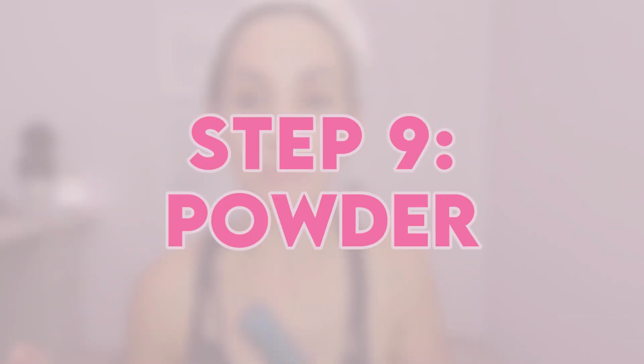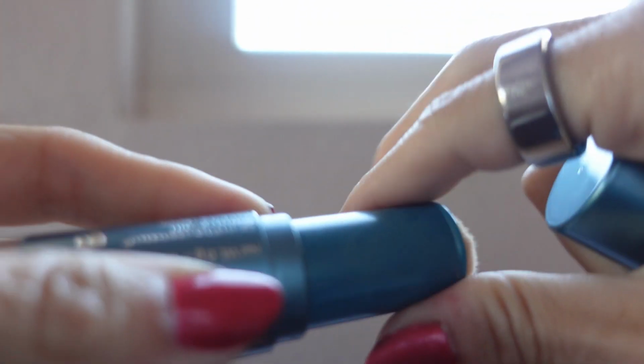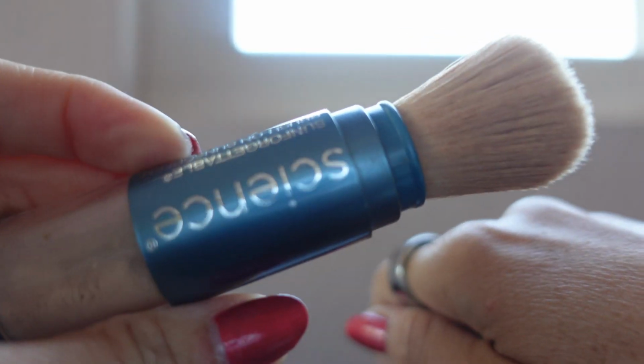So last but not least, on the days that I don't put any makeup on, after doing my sunblock, I will just put a little bit of this Colorescience powder. It's an SPF 50 powder just over it, just so it doesn't look like I'm wearing oily sunblock or anything like that. I just find it gives us a nice sheen and extra protection. I will reapply this throughout the day. I also reapply this throughout the day if I am wearing makeup.